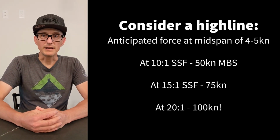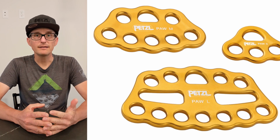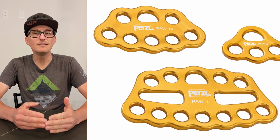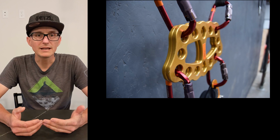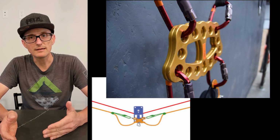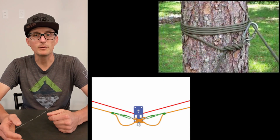To put that into perspective, the Petzl PAW rigging plate has a 50 kilonewton rating, so we need to double those on each line. So we end up with massive anchors, multiple rigging plates, prussic bypasses, tensionless anchors, doubled steel carabiners, 13mm ropes, and so on. Mountain rescue teams recognized years ago that this is totally unrealistic, also unnecessary, and often unachievable. And they were accomplishing missions safely with significantly less overall system strength, often around 20 kN.